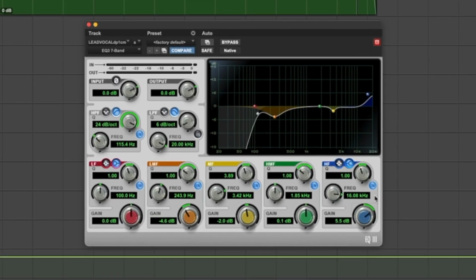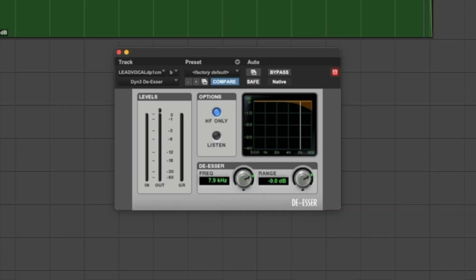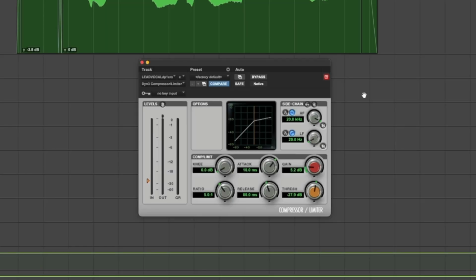Last, I'm going to put a high shelf around 16K. And that's a really high frequency, but it adds all that nice airiness and brightness and sparkle to the voice. So I always add a little bit there. Next, we have a little de-esser that gets rid of some of the S's and T's that are overly present. And last, we have a compressor.